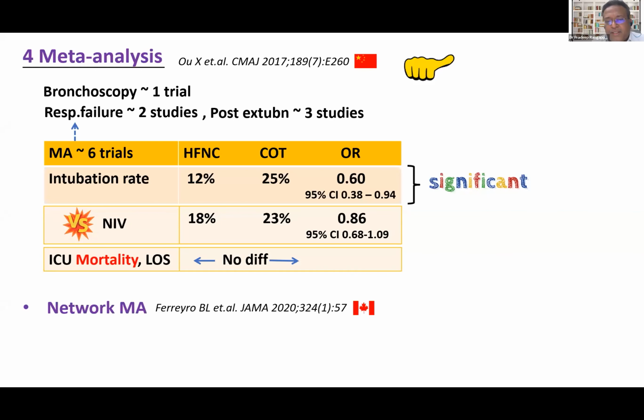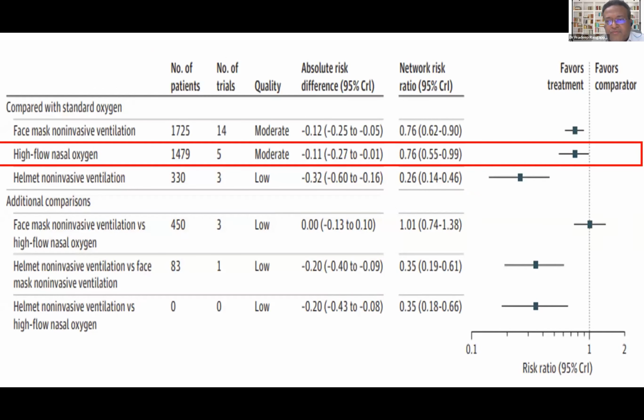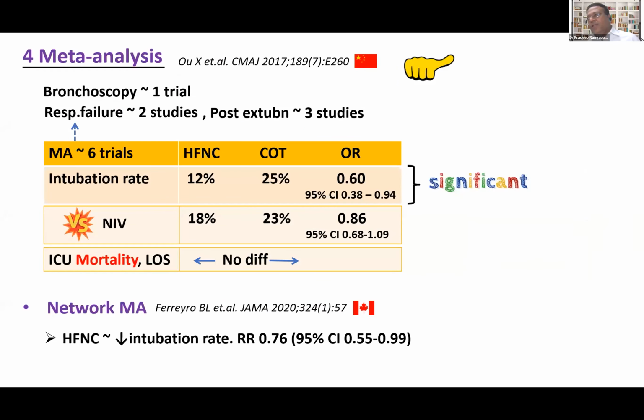And then there was a network analysis that came from the Canadian group in 2020. Even here, they showed HFNC reduced the intubation rate. And as you see, the confidence intervals were significant. And this is the forest plot, which shows the significance. So all in all, these were 5 studies which I showed you.